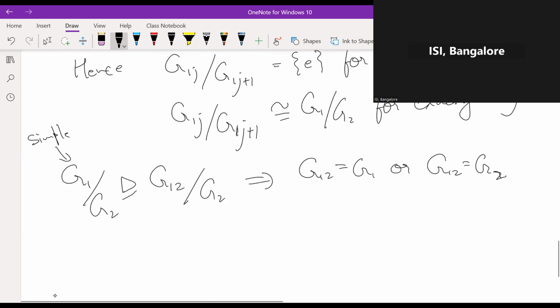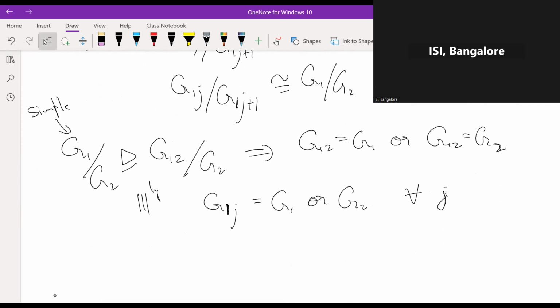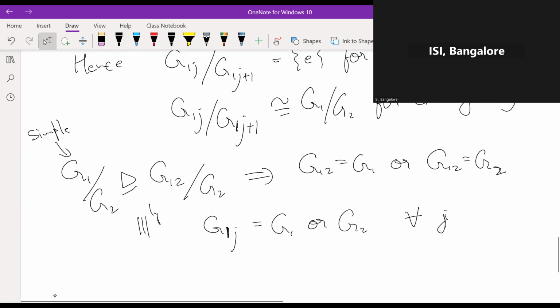Similarly, G1J is either G1 or G2 for all J. But at least somewhere it will have to change, right? Because G1M is G2. Wherever it changes, let's say at the Jth spot, it becomes G2. At that spot, you will get G1J mod G1J plus 1 is G1 mod G2, and the rest of the quotients are going to be identity.